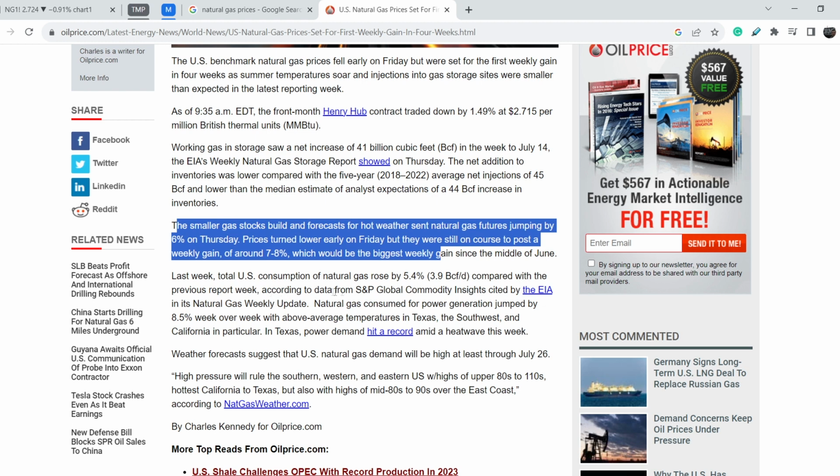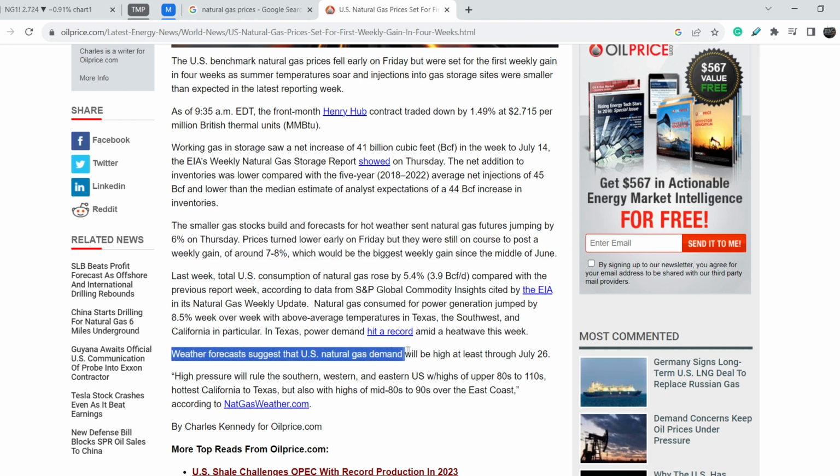According to data from S&P Global Commodity Insights, cited by the EIA in its natural gas weekly update, natural gas consumed for power generation jumped by 8.5% week over week, with above average temperatures in Texas, the Southwest, and California in particular. In Texas, power demand hit a record amid a heat wave this week. Weather forecasts suggest that US natural gas demand will be high at least through July 26th.